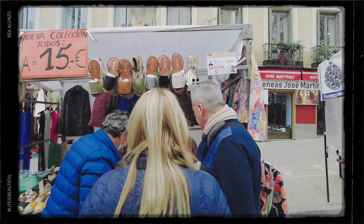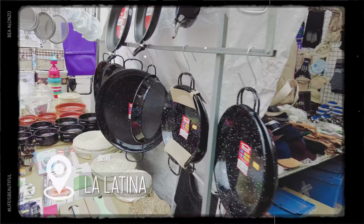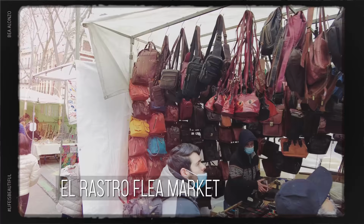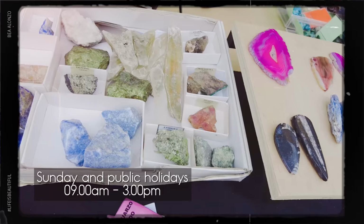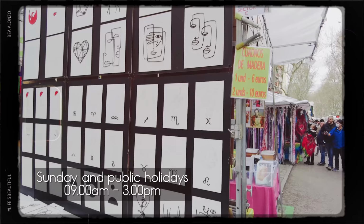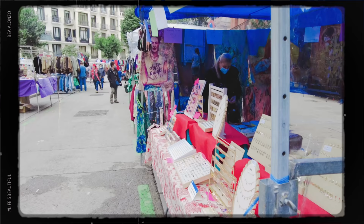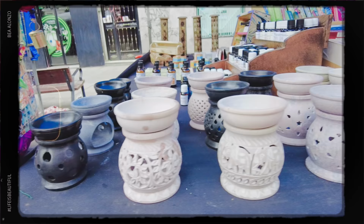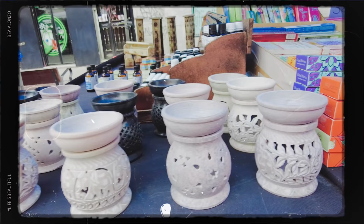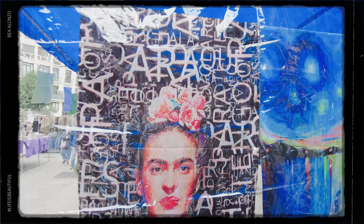Good morning! We are here at La Latina to visit the Rastro Flea Market. Happens only every Sunday, and then makikita nyo para siyang flea market everywhere else. You'll see jackets being sold, food, bags, mga trinkets and all that stuff. Syempre may tiger balm parito variation. Hi. Good morning.